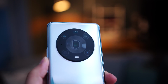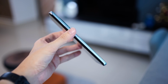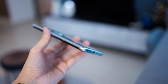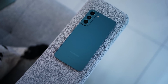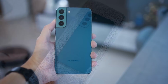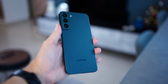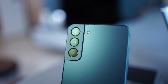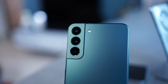The circular camera cutout in the middle makes it stand out from the crowd, and the slim frame all around plus the curved sides on the back make it very comfortable to hold despite it being slightly larger than the Samsung device. Now moving on to Samsung, I really love the minimalist approach that is going on here. The back panel is completely flat compared to the curved back of the Honor. The camera cutout here is also much more minimal, but it does come with a very sharp edge on the side that tends to poke into my finger very often.